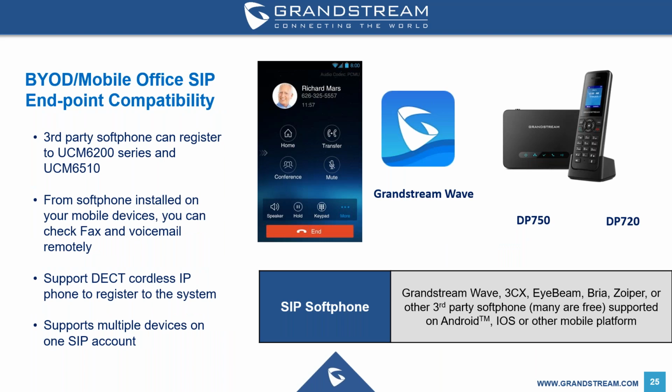Because we're using Asterisk as an open source PBX, obviously the UCM is a bring your own device equipment. It's compatible with any endpoint, in other words. So you can use not only a soft phone or a Grandstream soft phone or a Grandstream IP phone, you can also bring or register any third-party phone.